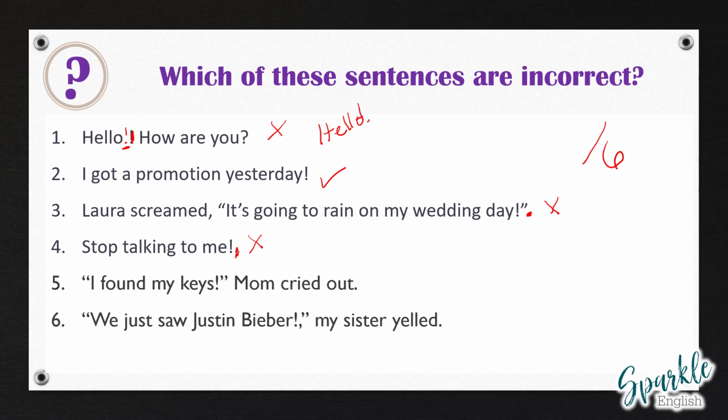Number 5 is correct. Okay, I found my keys. We're going to end this with the exclamation mark, which brings us to number 6, which is also incorrect. Again, we can use either an exclamation mark or a comma, but we cannot use both here. Because this is an excited sentence, they just saw Justin Bieber, we're going to use the exclamation mark instead of the comma. Okay, so let me know in the comment section how many you got right out of 6.